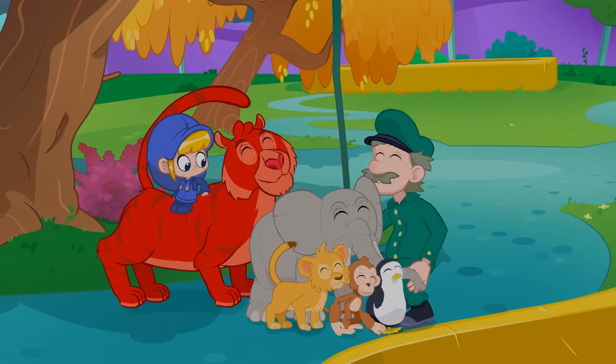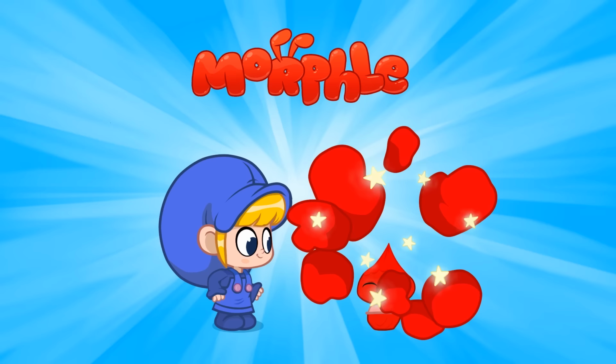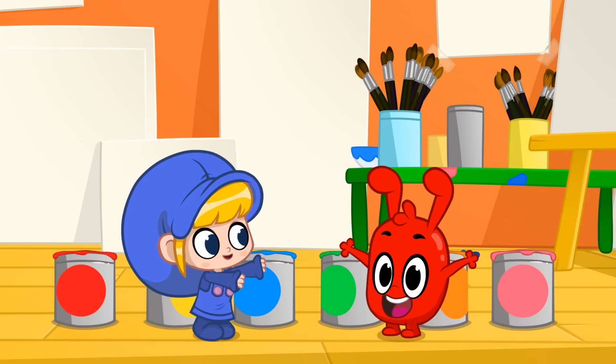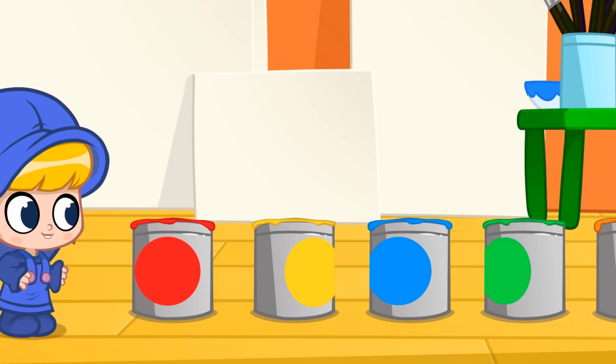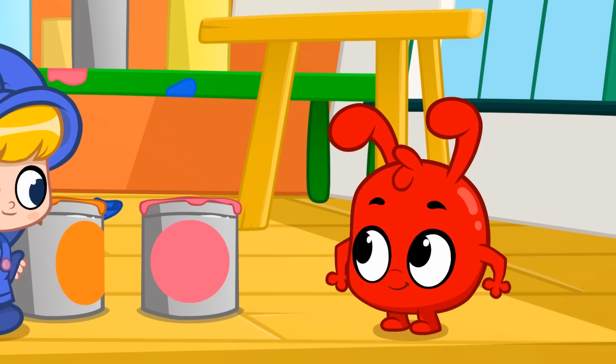Hi, I'm Mila, and my magic pet Morphle can morph into anything I want. Hello! Today, Morphle and I will show you different colors. There are several basic colors: red, yellow, blue, green, orange, and pink. Morphle, morph into a paintbrush. Yay!